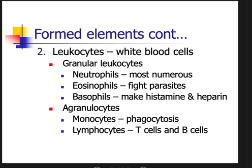Monocytes are phagocytic cells. Well, monocytes are immature. They become macrophages, which are phagocytic. Okay, what else did I want to tell you? I'll talk a lot more on this next page.